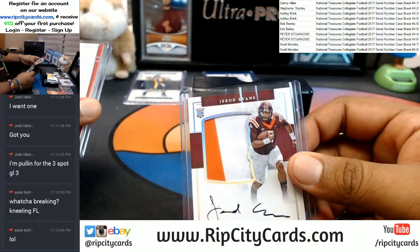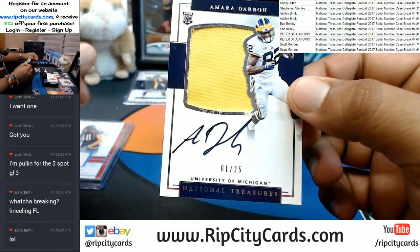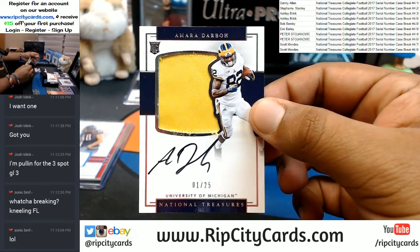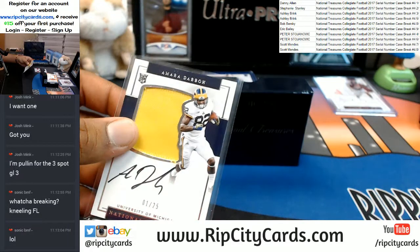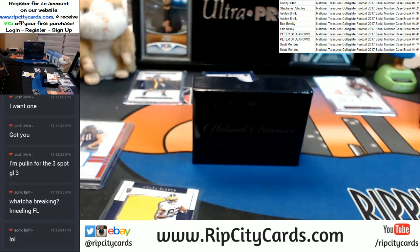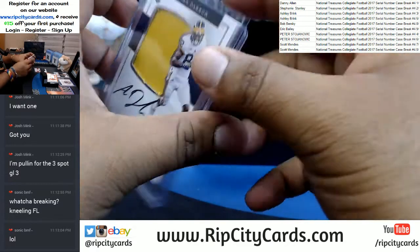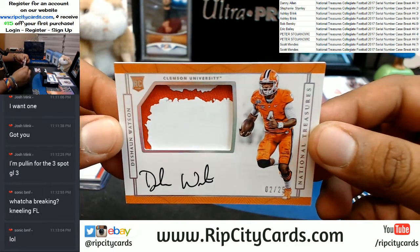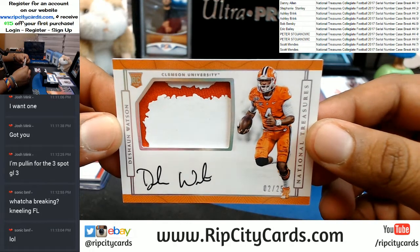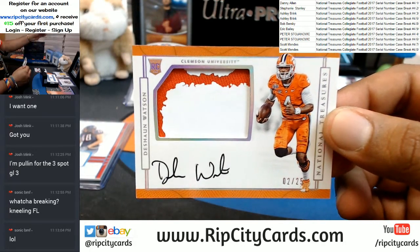So this is the 4. What is this? 5? Yeah, it's 5. This one's 4, so I'll put that there. I'm going to try to keep everything separate. To the 1 spot, Amara Darboh with the patch auto, on-card auto there. I do need to open another. Top loaders, you know. All of this stuff gets top loaded. Right, nice patch on there. Going to the 2 spot. Look at that. Got a piece of the paw on there from Clemson University, that is. Deshaun Watson, number 2/25 with the on-card auto.